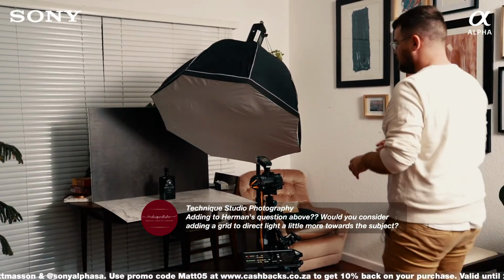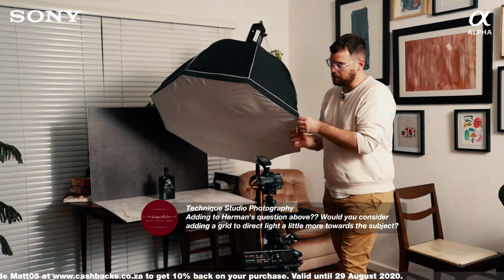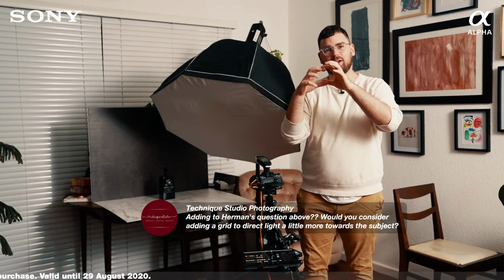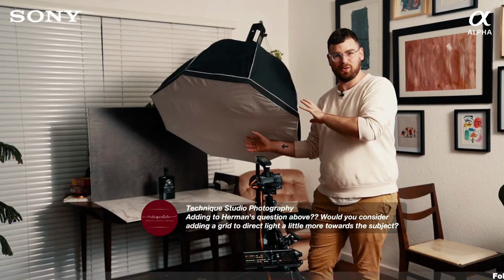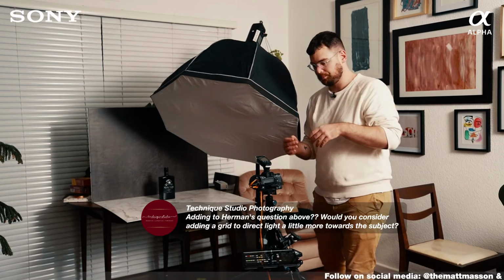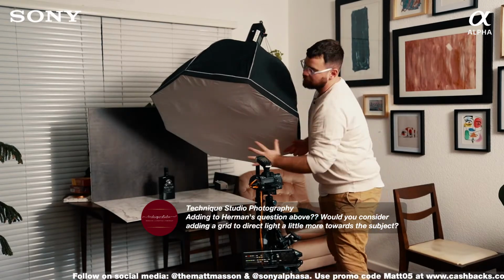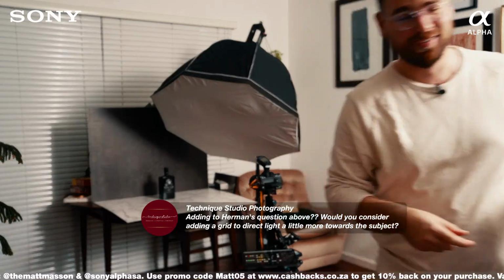So a grid is basically something that will just fit on top of the front of the softbox here. And it creates these little rectangular, egg carton kind of effect on the softbox. So all it does is it just directs the light a little bit more. It's essentially just black pieces of fabric that sit on top here that kind of direct the light more. I absolutely want a grid. It's definitely the next thing I'm going to buy.